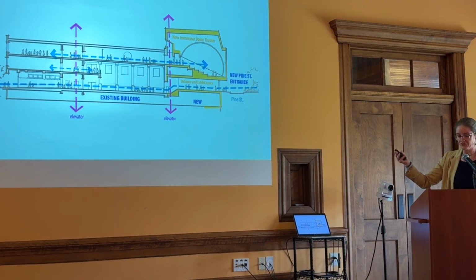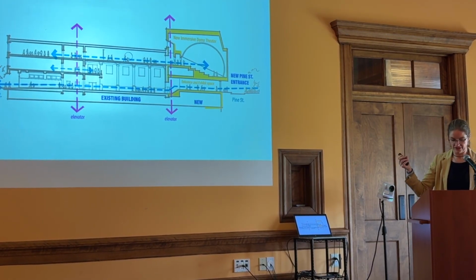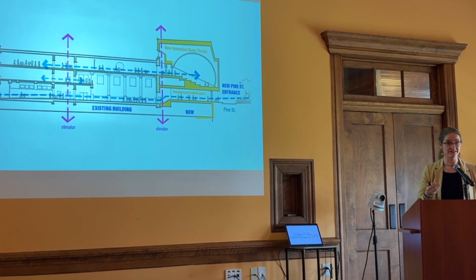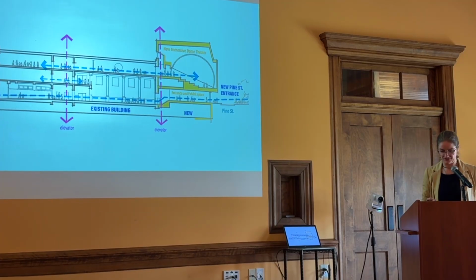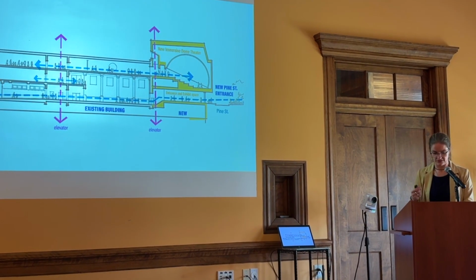The new addition is also going to have a great new gorgeous entrance with exhibit space, a new elevator, as I mentioned, as well as a warming kitchen, so we'll be able to have a first floor warming kitchen to have events in the first floor space and upstairs. That would be great to facilitate hosting events with food and throughout the building.